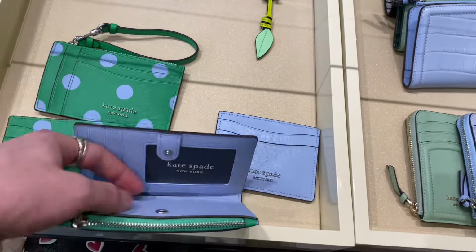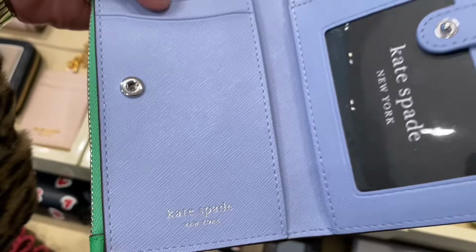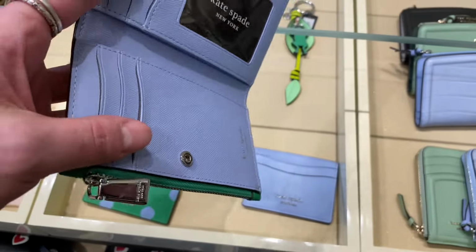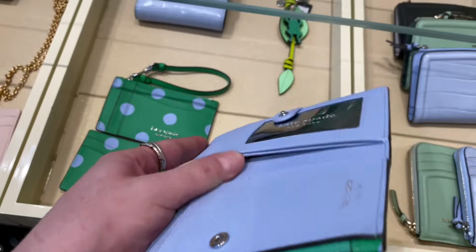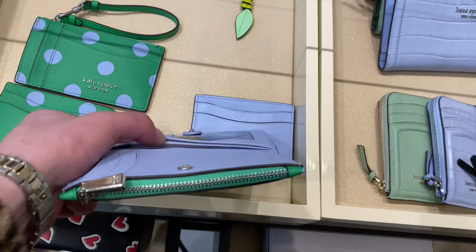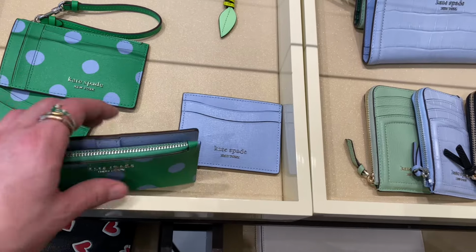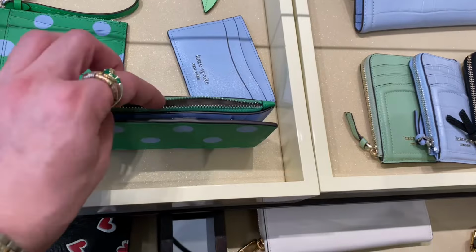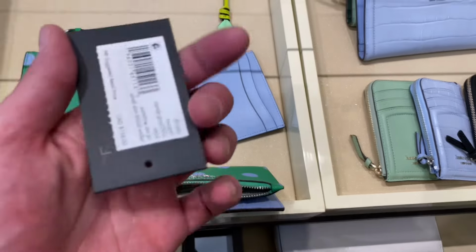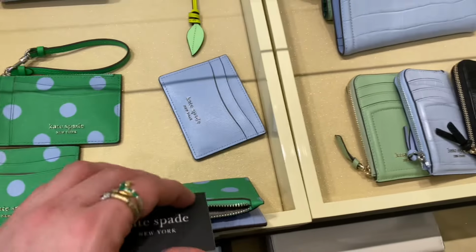And then here we got the snap bifold zip wallet. Cross grain leather on the inside. Just your basic polka dot Lily cross grain leather wallet. Like, nothing special. Sorry. Unzip to reveal the price. $138 Canadian plus tax.